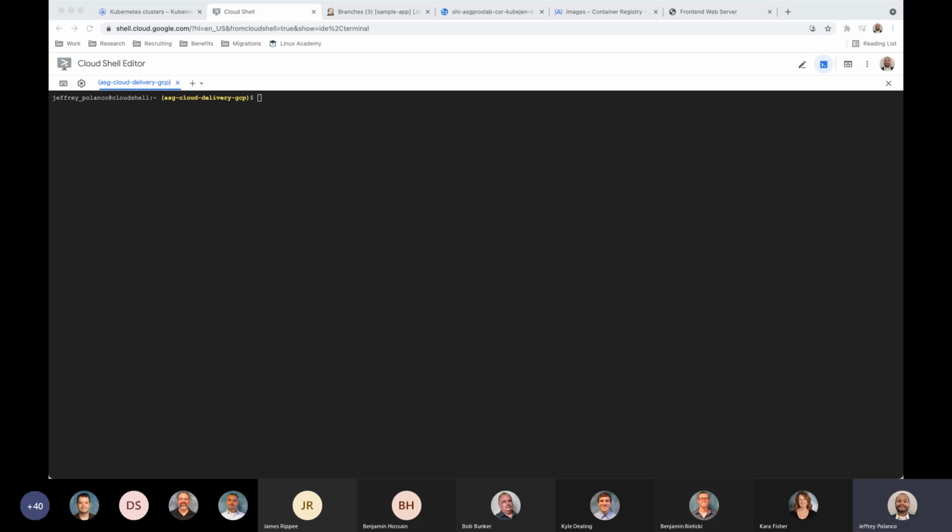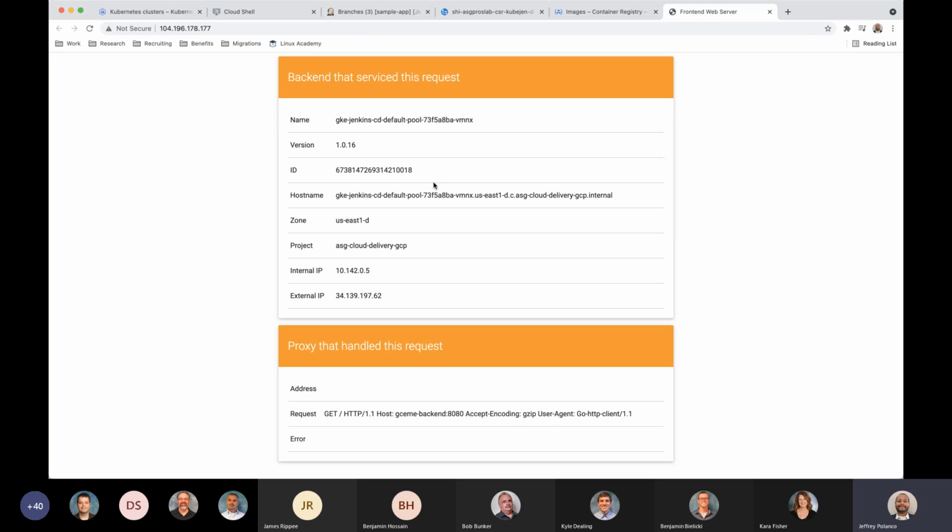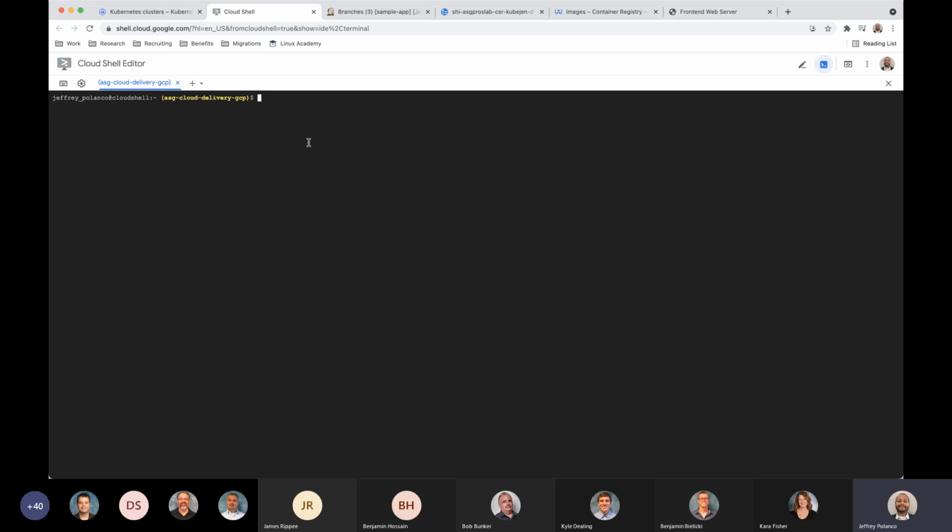Okay, so the first thing I want to do is perform a baseline validation of the various environments before I make any changes to the code, right? So again, the production environment is running version 1016. And if I run a simple curl command in my Cloud Shell to query the dev environment, which again is called new features, by leveraging a simple API call to extract the version, I'm getting the correct version number, 1.0.16 for the dev environment.